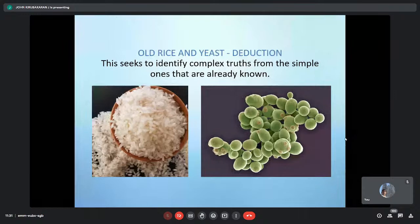number one, this old rice is tasty. Number two, this old rice is a coolant to our body. Number three, because this cooked rice has been soaked in water overnight, there is growth of yeast, and this yeast assimilates the good components in rice and keeps us healthy.